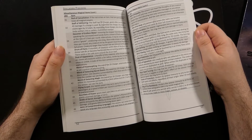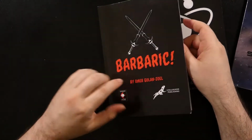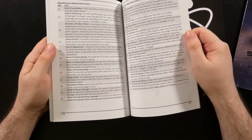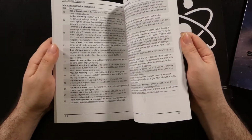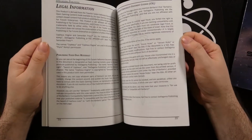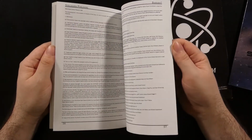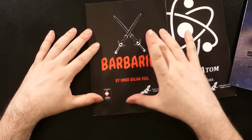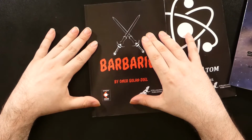Familiarity means that if you've got a table of people that are not used to Cepheus Engine, you can pull them down, play this, and they're going to recognize some of these magic items if they haven't recognized the spells. After that, you go into legal information again, and it's got the derivatives, and there you go. Barbaric, actually a pretty good quick dungeon crawling system.